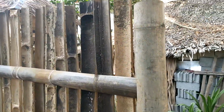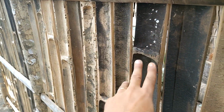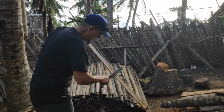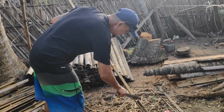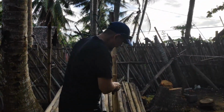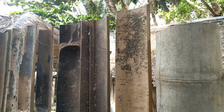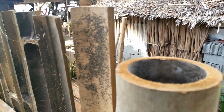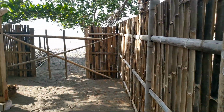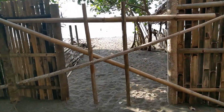This is the inside, and as you can see, these are all bamboo pieces. I think if I can find a video, I kind of help prepare some of these boards. Quarter pieces, and then you got the solid ones. There's our other opening, so we can look at the ocean from our place.